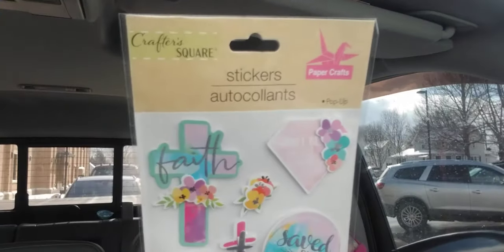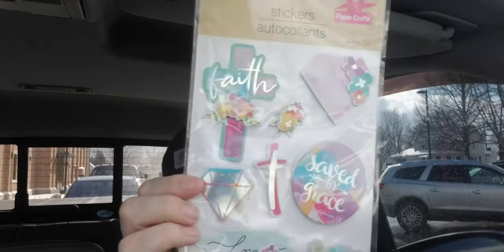All right, what else did I find? Found these gorgeous faith stickers. Look how cute these are. And they say, don't be afraid, just believe, faith. Saved by grace, joy, love. I can't see what that is. Love ever after? I don't know. I'm not for sure. Can't see it.